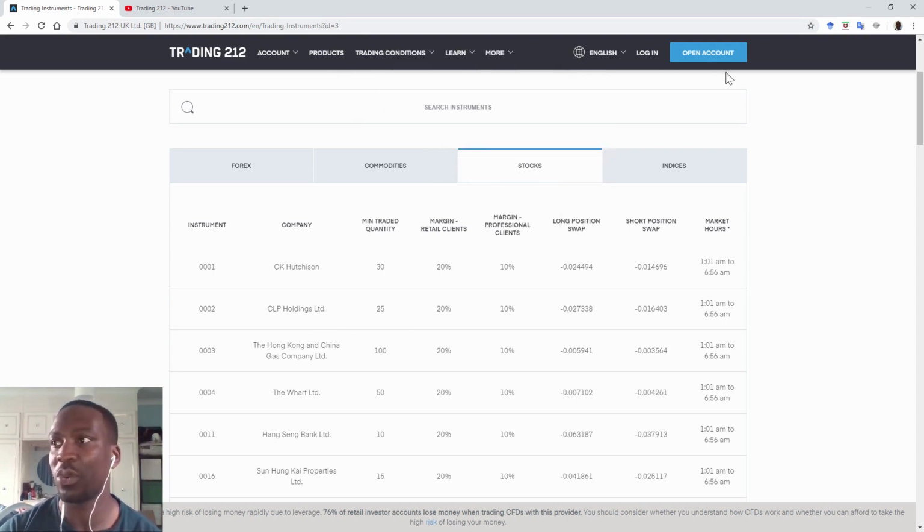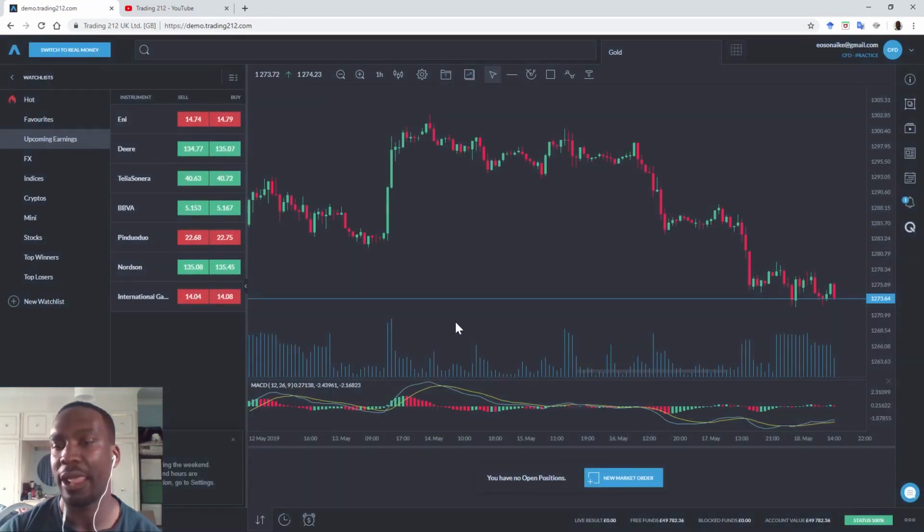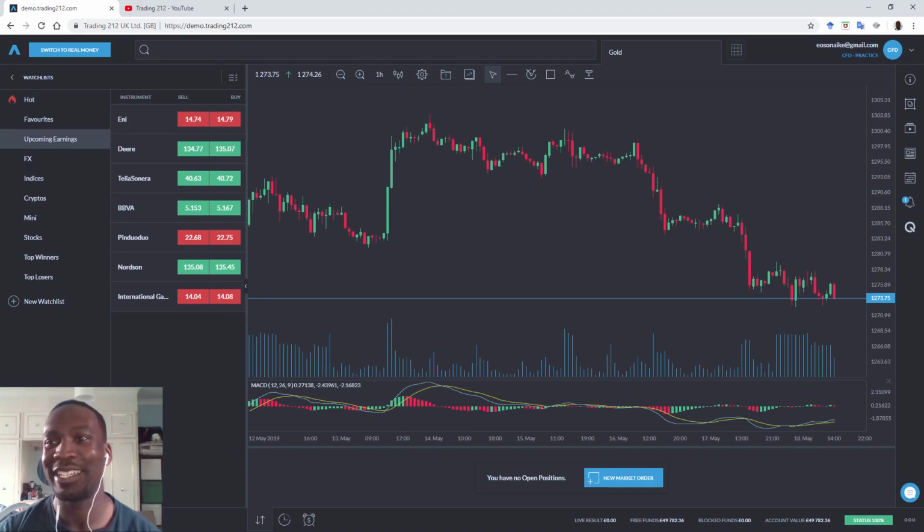Well, enough of me talking, let's get straight into the platform. So I've put the platform on dark mode because I just like it like that. You see my IG platform, and I like it in dark mode. Very simplistic tool, but that doesn't necessarily have to be a bad thing.